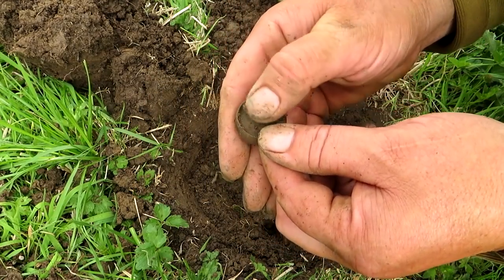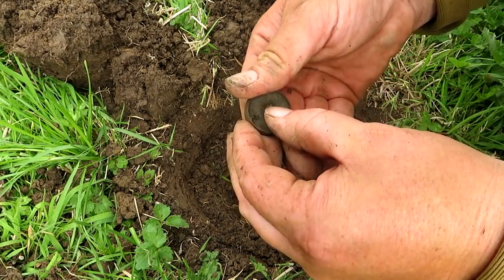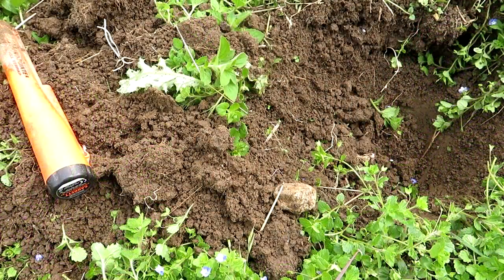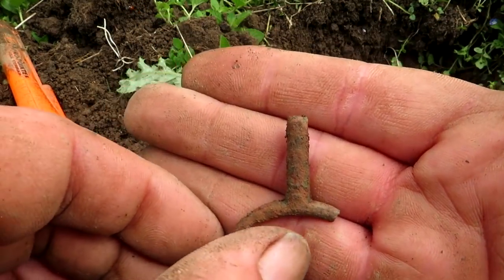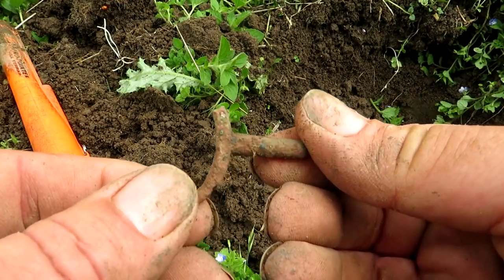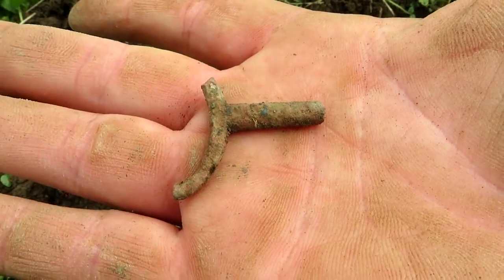Does it go all the way through? Is there a hole in the middle? Yep. No. It's a wheel off something anyway. Some sort of a wheel. Oh, I just found this. What's that? It looks vaguely familiar. That's snapped off. It's broken there and broken there. So it's a thing. If you know, post below.